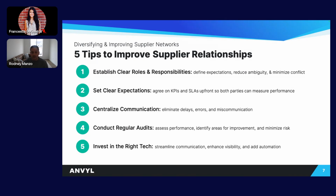Lastly, you want to centralize the communication. Once you know this, you can eliminate delays, errors, miscommunication, but you can help to see around the corner, and also have a record of the past that you can go back into. So it's not guessing or getting that gut reaction. You know what's happening with your supply chain.